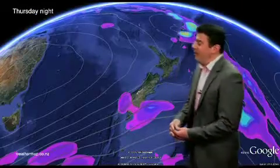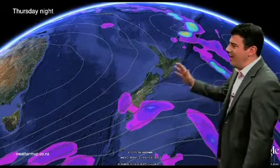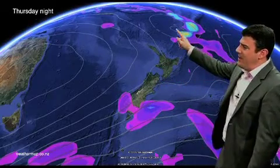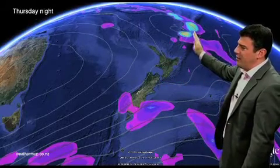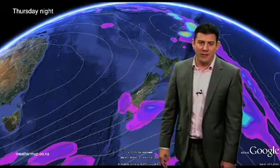By night time, well, that system hasn't really changed a lot. The North Island's definitely seen a clearance of those showers. They're well out to the east. Our low up here tracking a little bit closer, but we think it will remain off to the northeast. Meanwhile, windy and showery still for the lower part of the South Island.